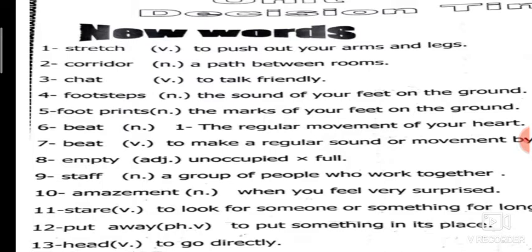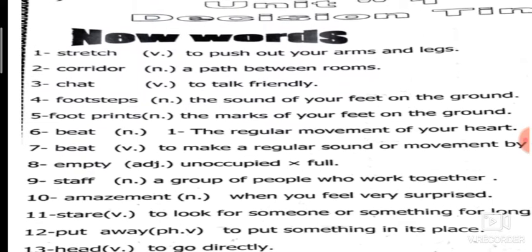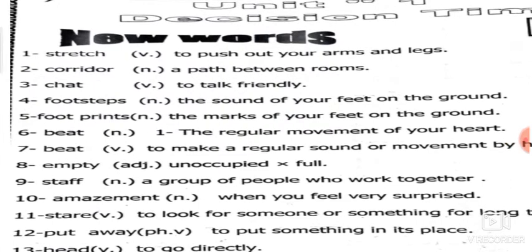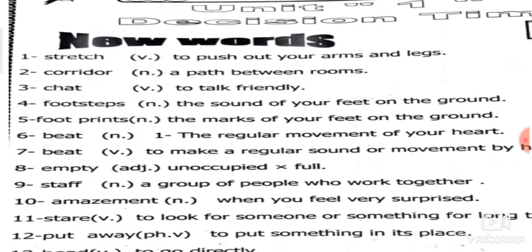Footsteps here, the sound of your feet on the ground. The sound of your feet on the ground. Footprints means the marks of your feet on the ground. Here, footsteps is a sound, footprints the marks. Number 6 and number 7. Number 6, beat. Beat is a noun here, regular movement of your heart. And beat is a verb, to make regular sound.